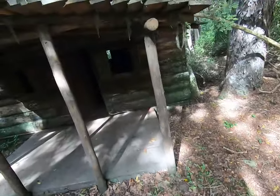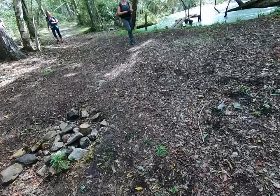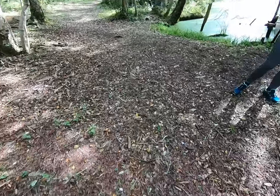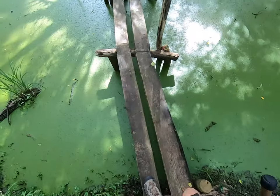This looks amazing. Like a forestry hut. It's got a new bed in it. Candles and cigarettes and cooling bottle and, well now, amazing. Well, okay. There's the jetty. Look at this. Don't fall in.